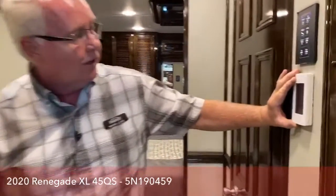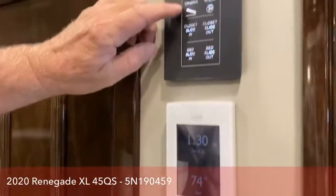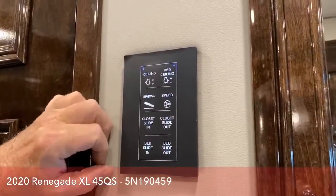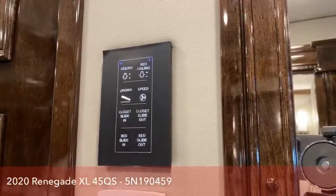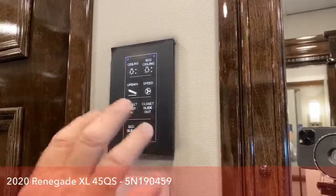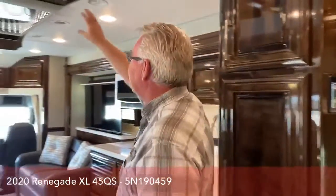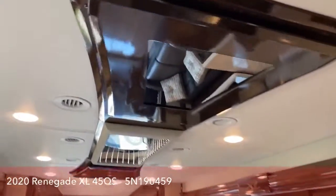Again, you have your new heat. This will control the in-floor heat. You can turn your fans on, your overhead Fantastic fans. You also can move the slide out, your bed slide in and out here. Like I said, it's a Firefly system, so you've got these control panels, but a couple of main ones that you can control all of it. Auto gen start, climate, and so forth. Let me see. Oh, look at the ceiling lighting. Very high end.